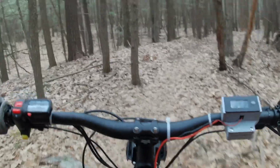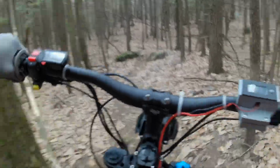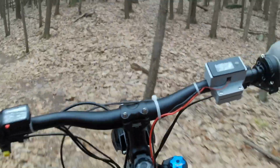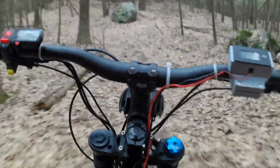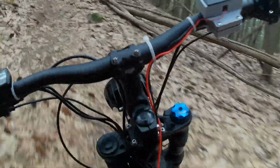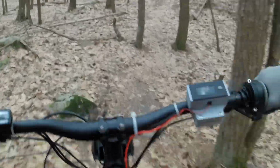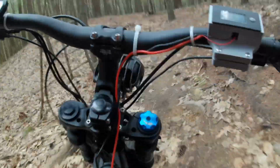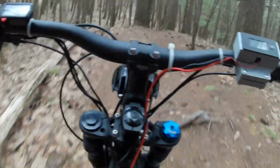I can balance very well, as you can see from some of these really slow turns. Going walking speed, you need good balance, especially with these big rocks and all these roots and stuff. Balance is better. Weight is a significant drop.